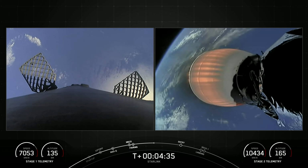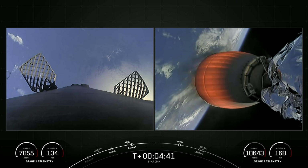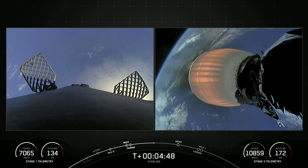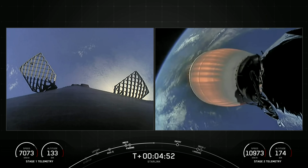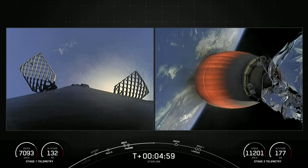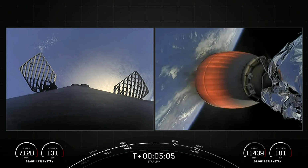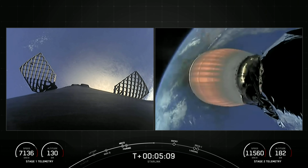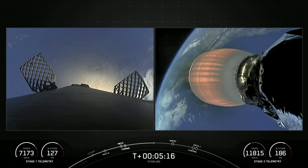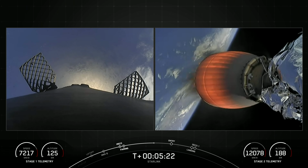As I mentioned earlier, today's Starlink mission marks SpaceX's 217th mission overall and 18th mission just this year. Both vehicles continue to follow nominal trajectories. And there you heard that Stage 1 and Stage 2 are both following nominal trajectories. As a reminder, Starlink is a satellite internet constellation designed and manufactured by SpaceX to provide high-speed, low-latency internet to people living in remote and rural locations around the globe.